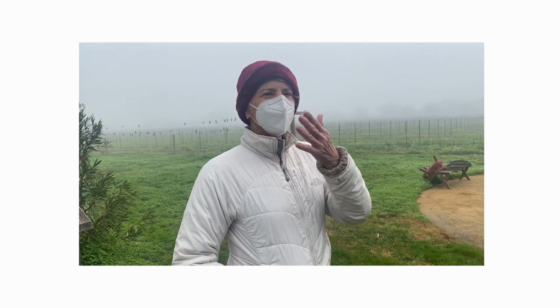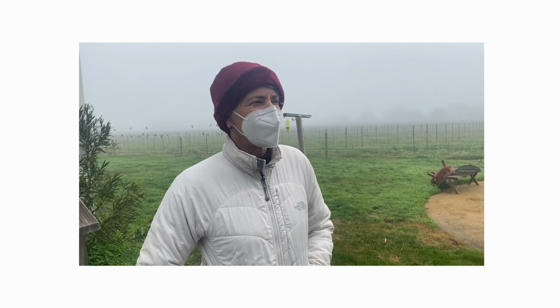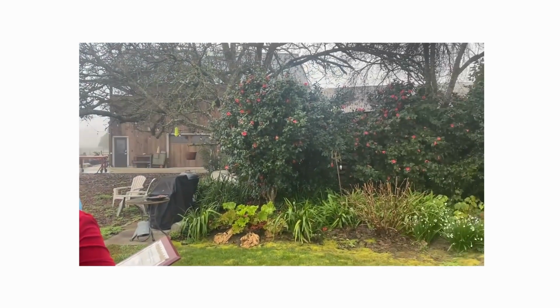And if you turn around, you can check out all the camellia plants that we've fostered to continue having something blooming all year round on this property.